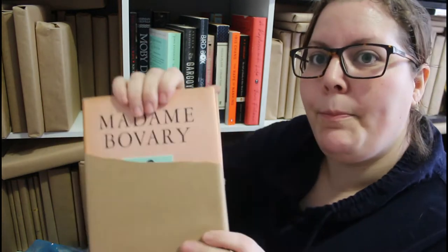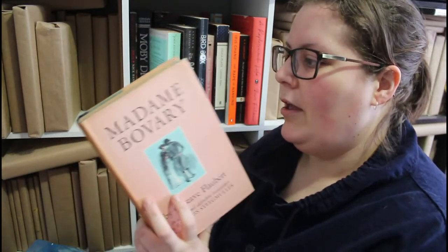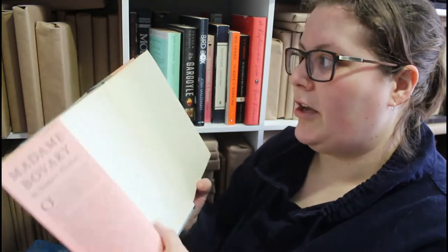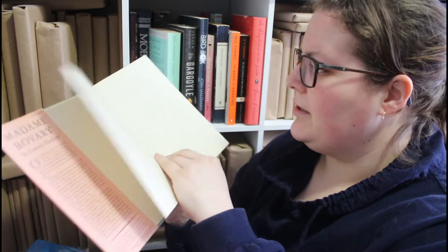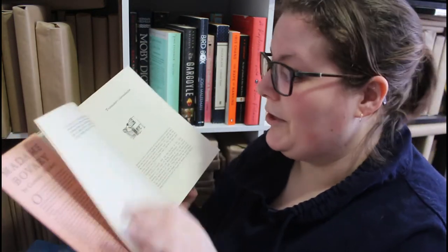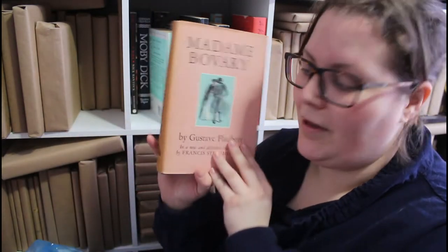Oh, because look at this. This is a beautiful pink book, Madame Bovary. I read Flaubert's Parrot, but I hadn't read anything by Flaubert. And this is such a beautiful dust jacket. Oh, and look underneath. It's a nice blue. Oh, no, I like the dust jacket better. And this looks like an old book. I'm rediscovering my bookshelves. 1957. That is so cool.